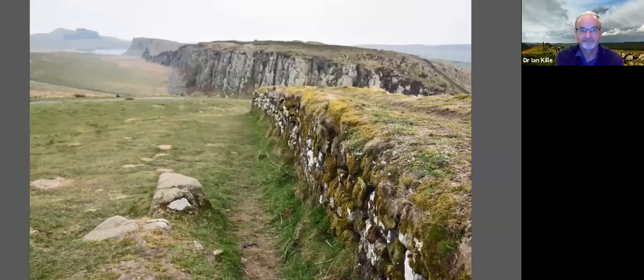The next slide please. So the wall has been constructed. So what happens next? Even in a place like this at Steel Rig, and particularly after it's been so wonderfully reconstructed by Jane and her team, there's an awful lot of the wall which isn't there. There's more than double the height of the wall here, which has gone somewhere else.